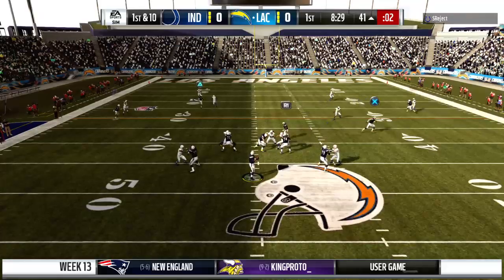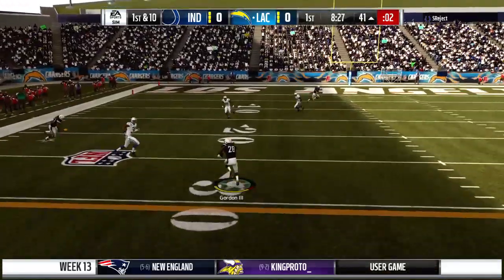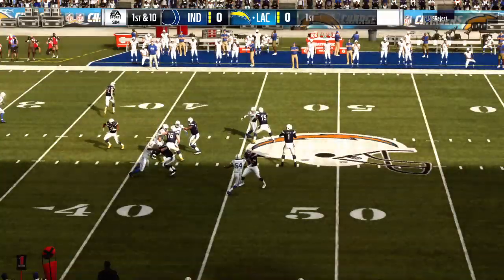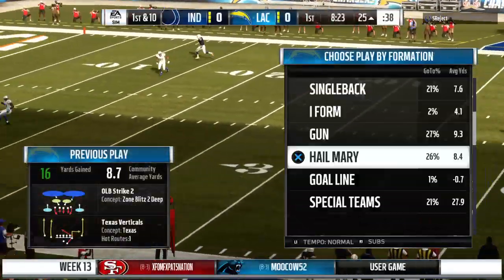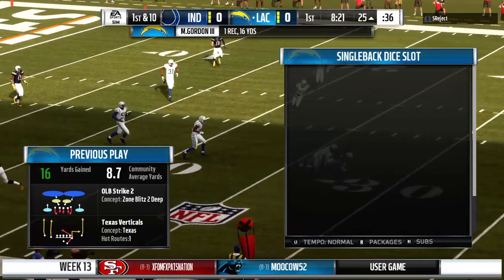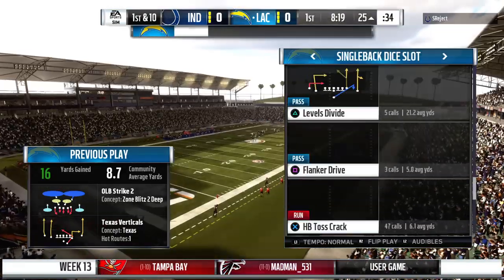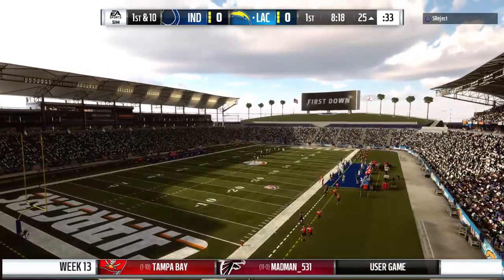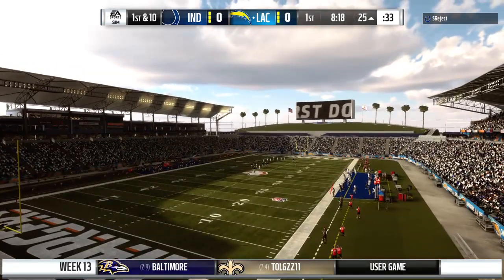Out of the gun, Newton. Got some real estate inside the 30 and all the way down to the 25-yard line. Another nice gain, 16 yards there and a 1st down again. Nice little nifty play for him there. That's the ability to read a defense and utilize players that don't often get picked up in coverage easily.